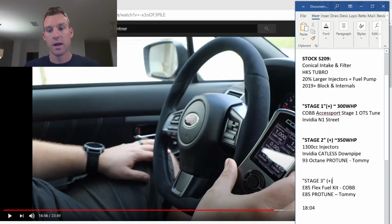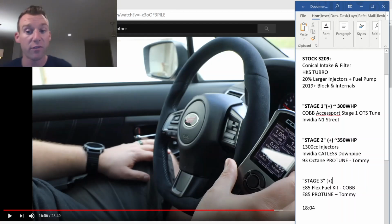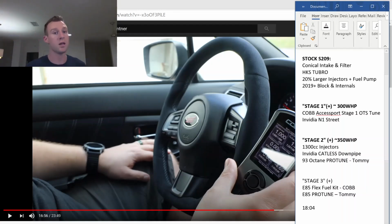Stage 3, I'm going to do a full E85 flex fuel kit. So not just the fuel pump, not just injectors, not just a fuel pressure regulator. I'm going to do the full, like, $2,500 kit on COBB's website.